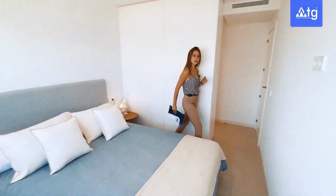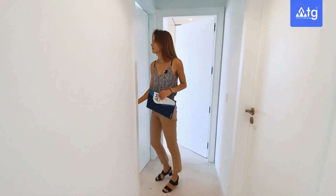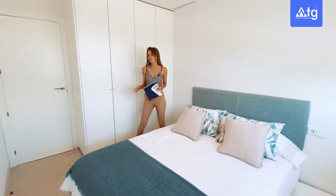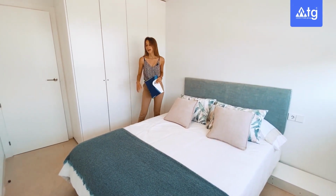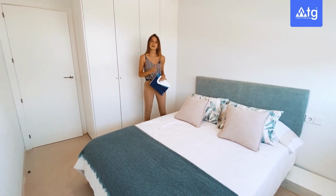Okay, now let's check out bedroom number 2. Here in this room we also have plenty of space for a big bed. On that wall we have a built-in wardrobe, the same picture window, and of course all the installation for TV and internet connection done. And on the corridor next door we also have the second bathroom for the second and third bedrooms.